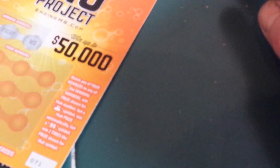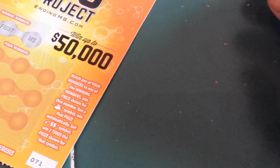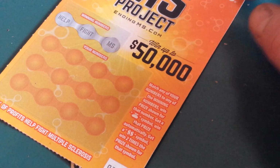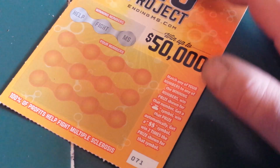All right, this is a matching number game. Match any of your numbers to any of the winning numbers. Win prize shown for that number. Get a money sack symbol, win the prize automatically. Get a double dollar sign, win two times the prize shown for that symbol, a.k.a. win double. That would be great. All right, without further ado, let's start with ticket number 70, Von.